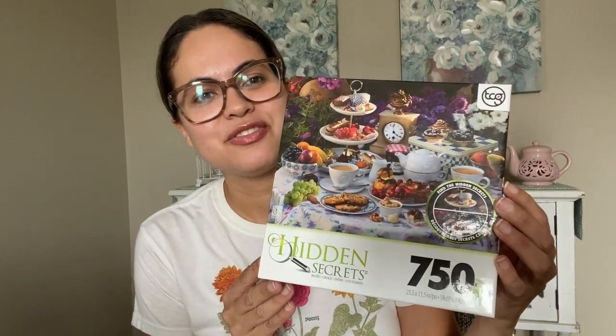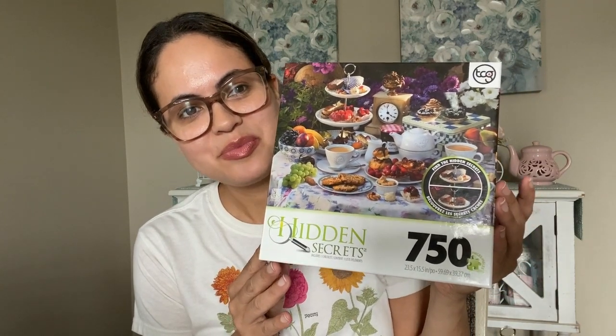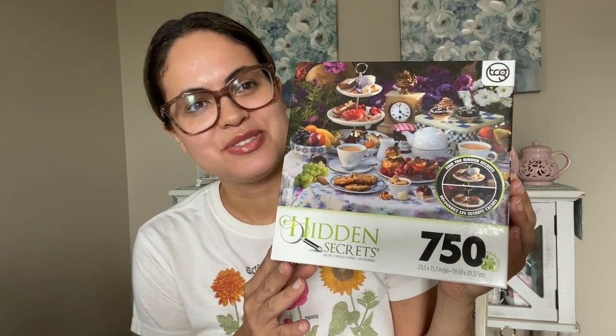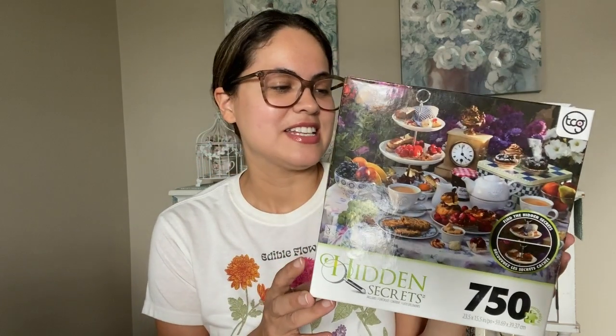This is 750 pieces, and it is this beautiful picture of an afternoon tea in a garden, and I just thought that was beautiful. And this item was $3.99. I left the price on it so I wouldn't forget. $3.99. Can't get any better than that.